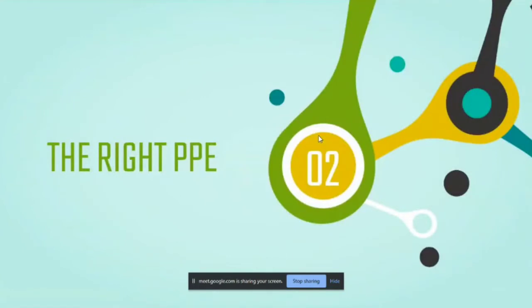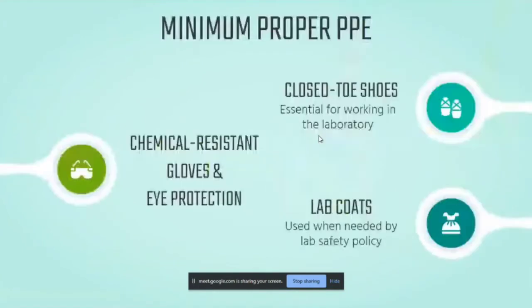Okay, so I will now move on to part 2, which is about the right personal protective equipment. The minimum personal protective equipment includes chemical-resistant gloves and eye protection such as goggles, as well as closed-toe shoes, which are essential for working in the laboratory. And finally, we have lab coats, which are used when needed by the lab safety policy.